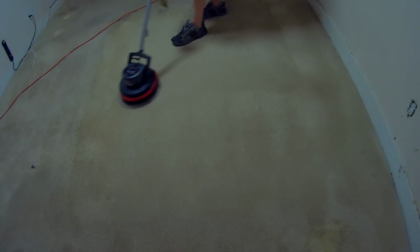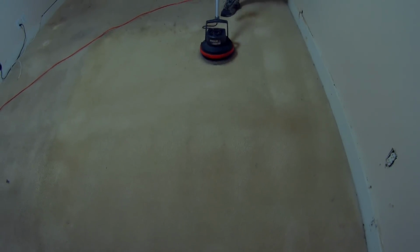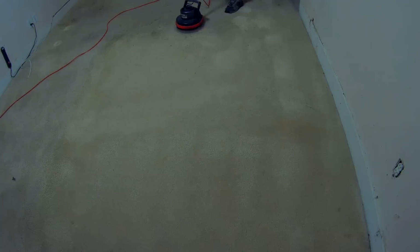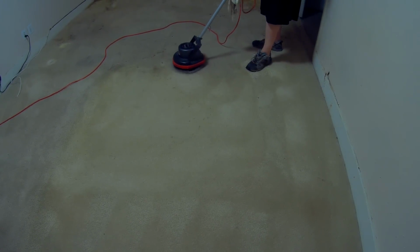If you do have to use some carpet soap of some sort, then maybe go over that with vinegar. If you have a carpet machine at home, after you clean your carpet, start going over it a few times with just vinegar and water so you can neutralize your carpets again. You've got to get that pH back down or else you're going to have a lot of problems with your carpets resoiling really quickly.